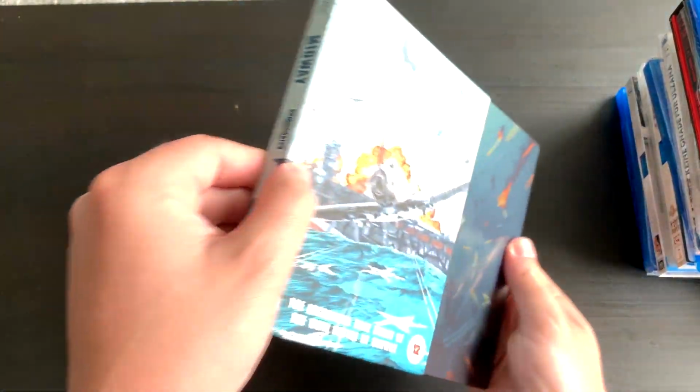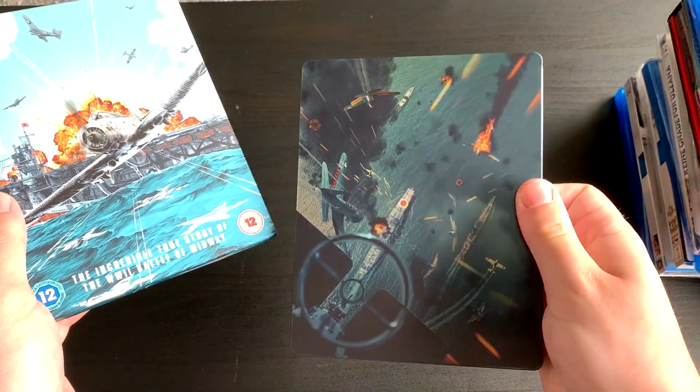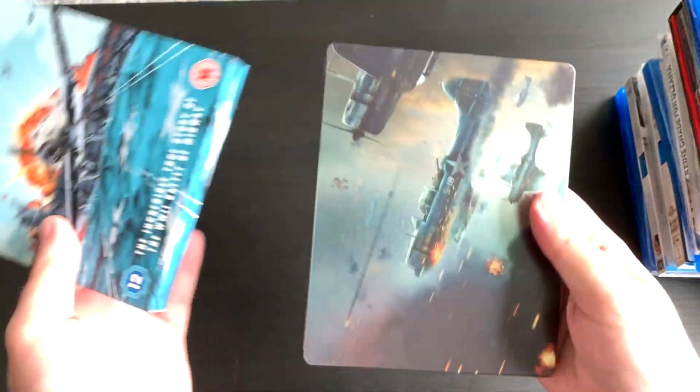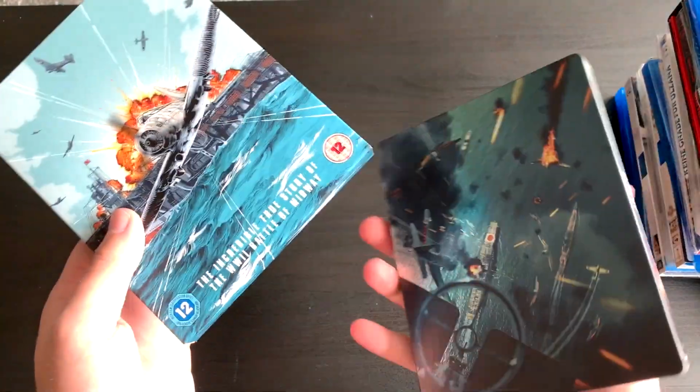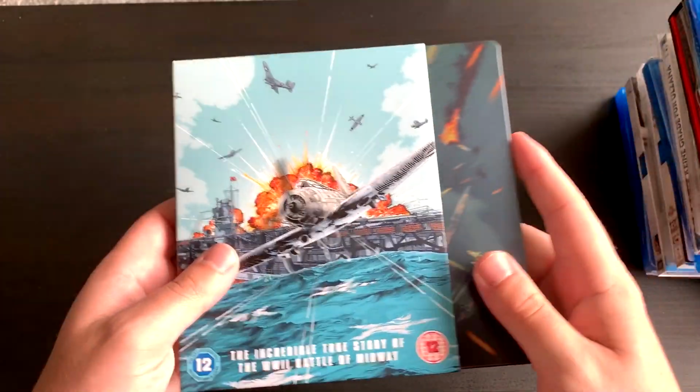And I'll quickly pull it out just to show you. Quite a nice steelbook. That's the front cover, I think, there. Yeah. So yeah, it's a good time. Definitely give this one a watch.